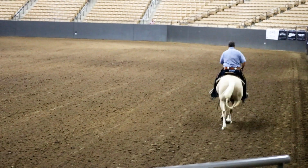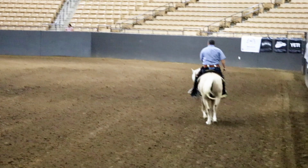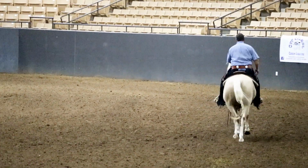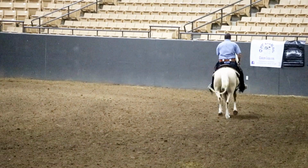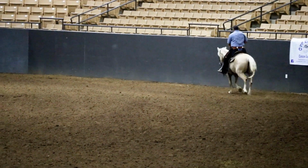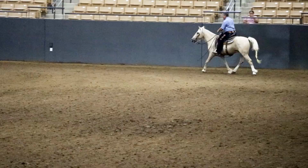I didn't really want to work him hard. I just wanted to get him in here so that he could see everything and relax to everything in here. Hopefully he'll show in here tomorrow just like he rides at home. That's really what I'm after: ride at a show just like we ride at home. I didn't do anything real hard with him. I did lope him a little bit.